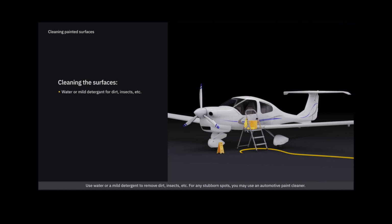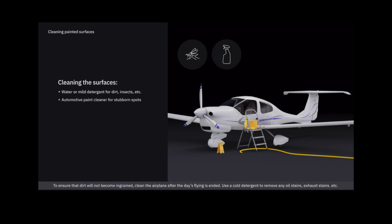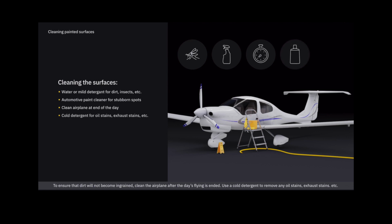Use water or a mild detergent to remove dirt, insects, etc. For any stubborn spots, you may use an automotive paint cleaner. To ensure that dirt will not become ingrained, clean the airplane after the day's flying is ended. Use a cold detergent to remove any oil stains, exhaust stains, etc. Ensure that the detergent does not damage the surface finish. To conserve the paint finish, use commercial, silicone-free automotive preservatives.